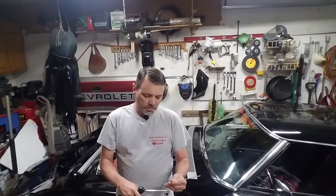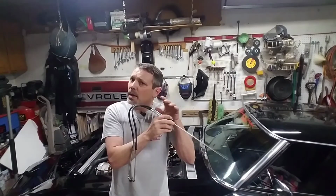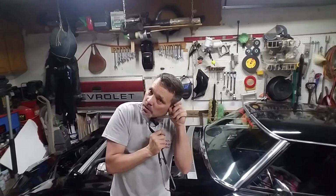This is a fancy little tool. You don't have to have this. You can get any piece of metal. Really long screwdrivers are great because the blunt handle is great. But yeah, what you do is you take that long screwdriver, stick it on the engine, and then cup your hand on the handle and place that screwdriver up against your ear, and you'll be able to hear just as well as with these.